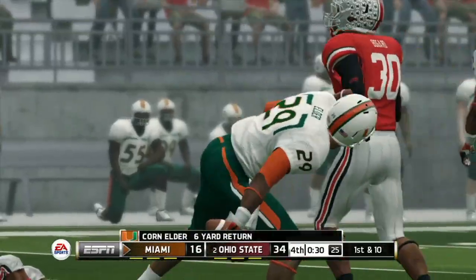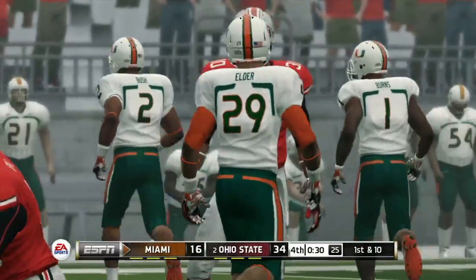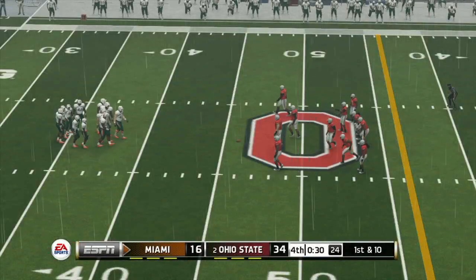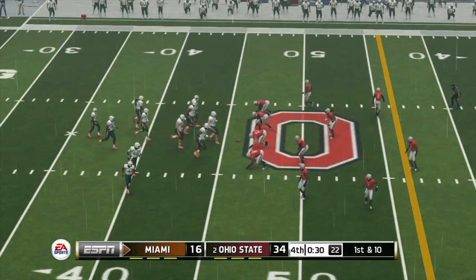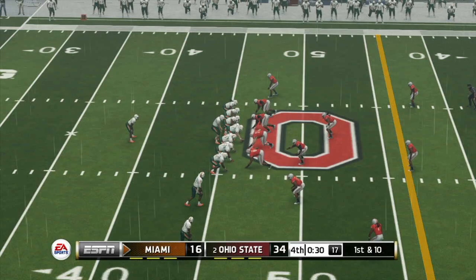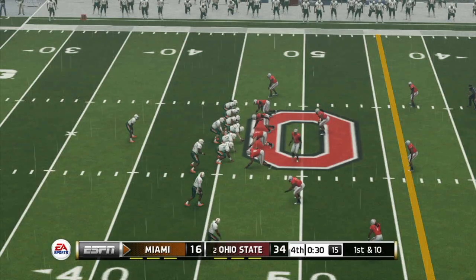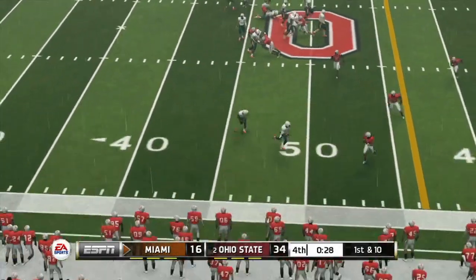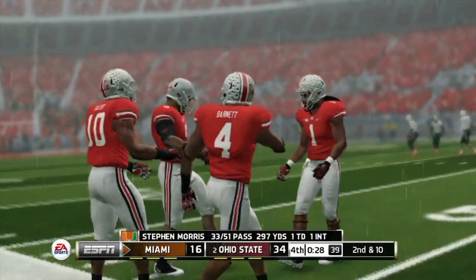Decent effort. He's not the type of guy to call a fair catch very often. He does have the ability to make guys miss. I'm sure there are a lot of fans out there hoping for a miracle, but I seriously doubt we're going to see one today. And he just gets rid of it.